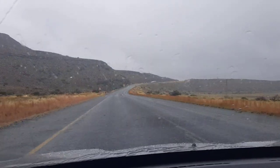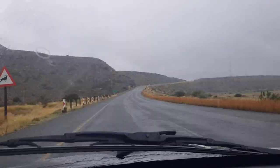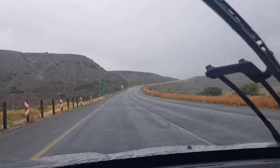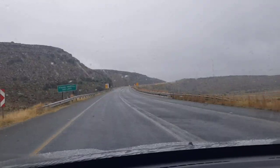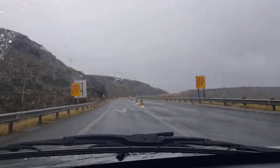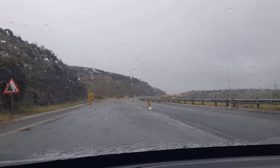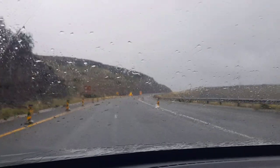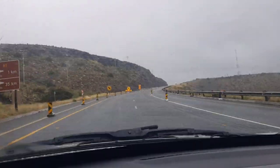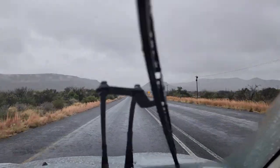We are, I would say, about 50 kilometers from Three Sisters, and we are having rain. Yep, it's raining. Absolutely not even the smallest patch of blue sky. So it's not really very hard, but certainly more than the drizzle that it was earlier.